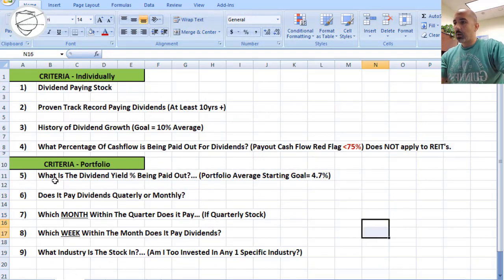My number 5 criteria, what is the dividend yield being paid out? Meaning, what's the percent of dividend being paid out for that specific stock? The portfolio average, I want to start out at 4.7. There's a reason behind that. If you just started creating your portfolio today, you want to start at least at a 4.7% average. If you have 3 different stocks, one might be more than 4.7, one might be less, but as long as the average of those 3 or those 12 or however many dividend paying stocks you have within your portfolio, the average starting dividend yield you want is 4.7.